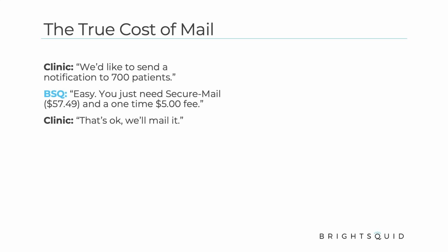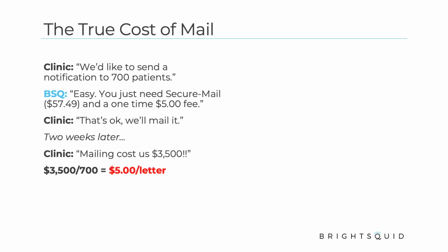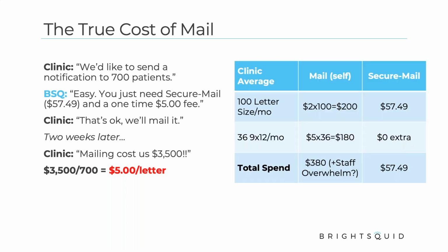They said, that's okay, we'll just use the mail. And we said, well, how much is that going to cost them? It cost them $3,500, so about $5 a letter. And that's fairly ridiculous considering they could have done it all for about $65. And so in the state of healthcare these days, and clinics are doing the best they can to get by, looking for ways to not spend money is a really smart opportunity.